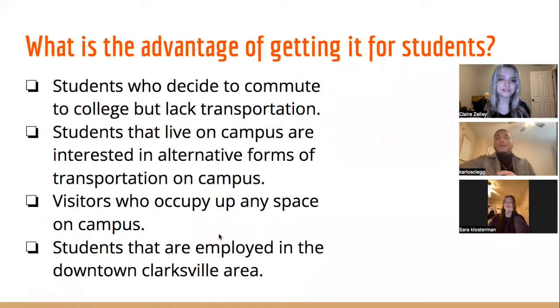All right, so what is the advantage of getting the scooters for students? I'm going to read off the slide and then go more into depth. Students who decide to commute to college but lack transportation. Students that live on campus and are interested in alternative forms of transportation. Visitors who occupy any space on campus, and students that are employed in the downtown Clarksville area.